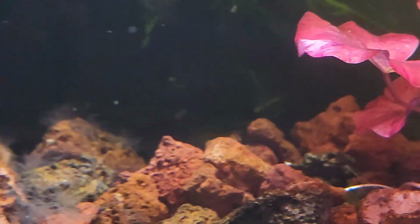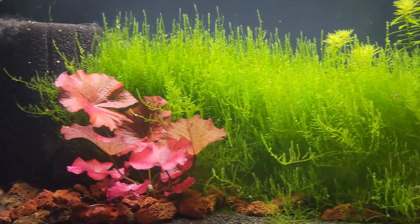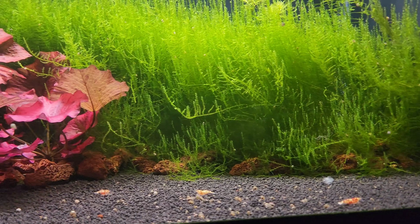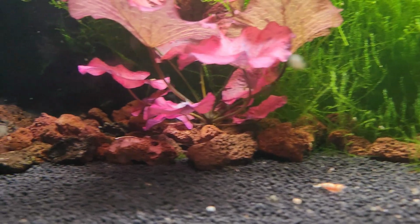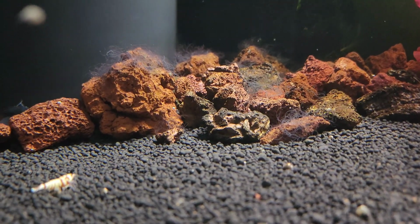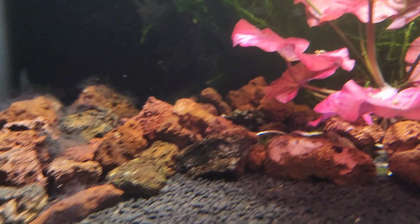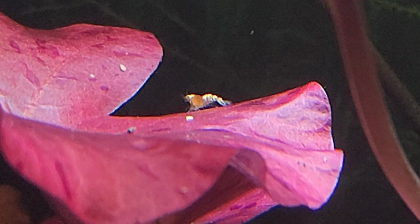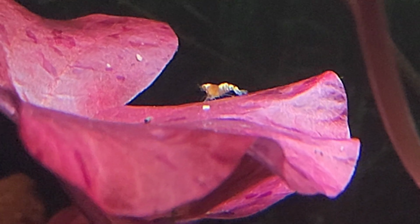Now, since this tank has matured and grown into itself, which is how I want it to be, I don't see the shrimp as often. Usually I can see 2 or 3 or 4, but they go off and hide in the moss. So it's no wonder it's taken me this long to find any babies. I didn't get any video of the little tiny one I found, but it was probably less than half that. I know I said it was half that size, but it was really, really small.